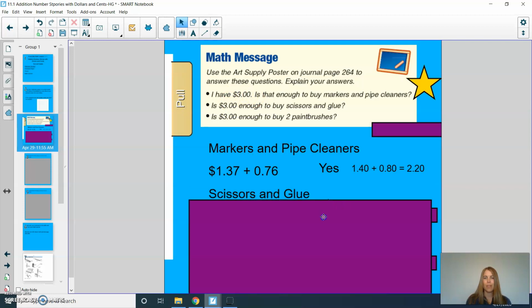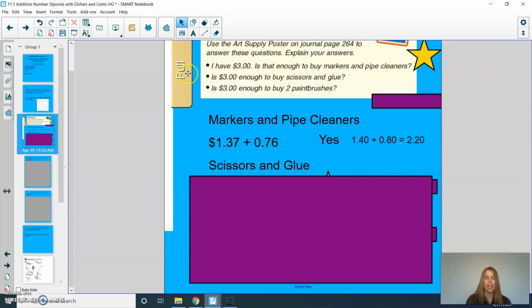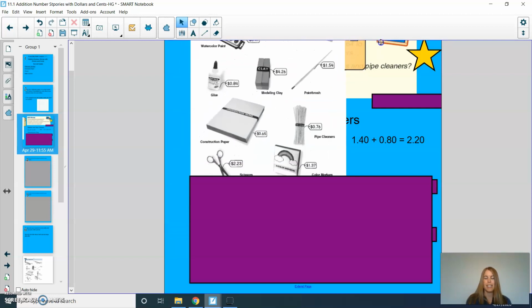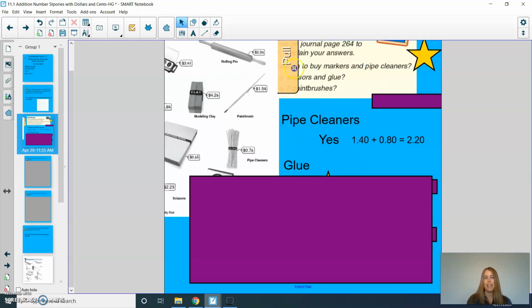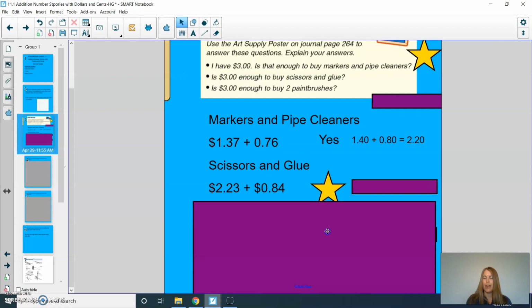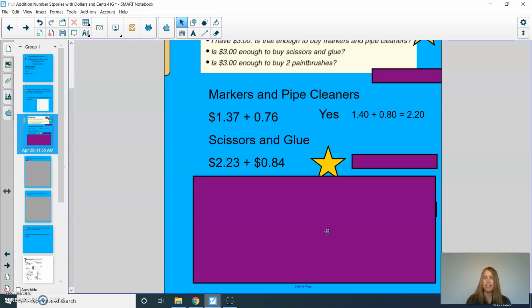Let's try another one. What about if I have scissors and glue? So if I look at the price of scissors, I can see that's $2.23 and glue is 84 cents. So what do you think? Would you have enough money to buy those two things if you had just $3? If you said no, that is correct.